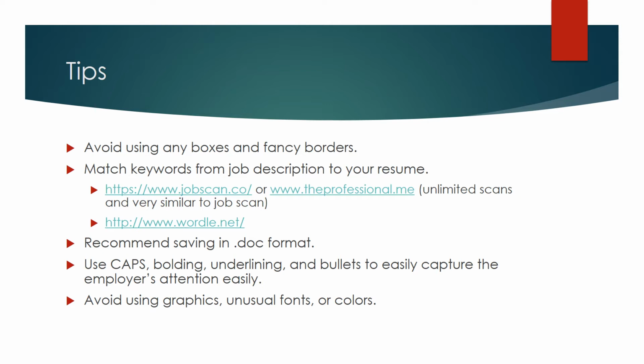So what they do is help you target your resume for the applicant tracking system. So what you would do is when you would log into either of these, you'll see one text box where you can paste your resume and another text box where you can paste the job ad.